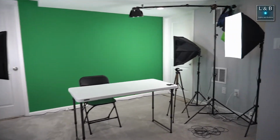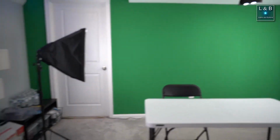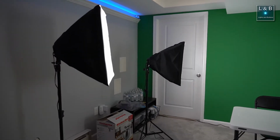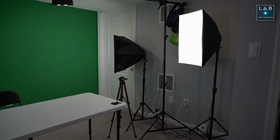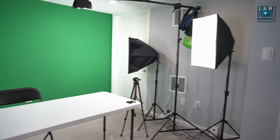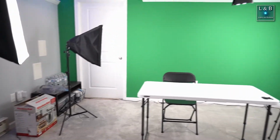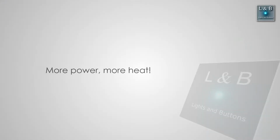And here we have the lights on. It looks like it's doing pretty well. We're shooting at ISO 200, f/4, at 1/60th of a second. I'm boosting this up to 1/200th of a second, just stepping up little by little, and then I'm going to come back down. So this is 1/50th of a second, 1/30th of a second. So far it looks pretty good. No banding, no flickering.